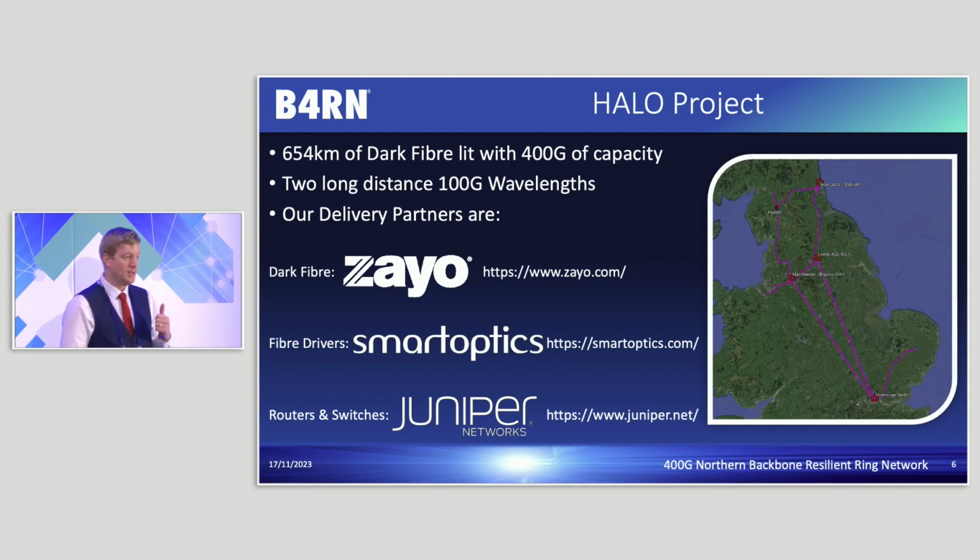So we've partnered with Zayo, of course, for the dark fiber and for the 100 gig wavelengths, and we're using Smart Optics for the fiber drivers and Juniper for the routers. So I'll go into a little bit more about that now.